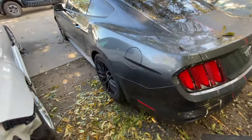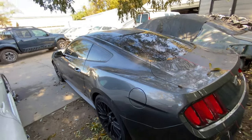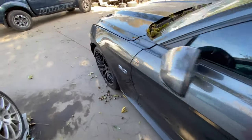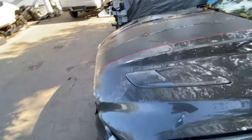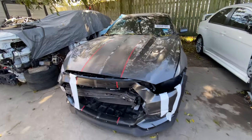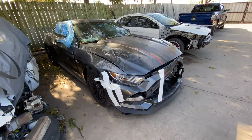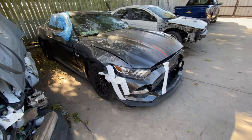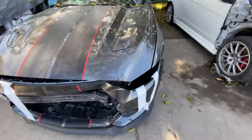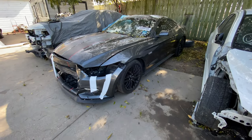This car is not mine. It's not my car. I didn't buy it. My cousin gave me the money because I have an account with them, and he's been wanting a 5.0. He wanted an 18 premium, but unfortunately those go for a lot of money on Copart right now, and we managed to get this really cheap. And for the damage and the mileage, it's a decent car.